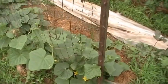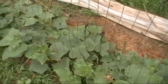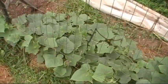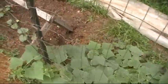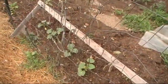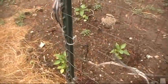Straight 8 cucumbers. This was my first planting. I've got some small cucumbers in there, nothing big enough to eat yet. That's my second planting of them. I usually plant them in stages.